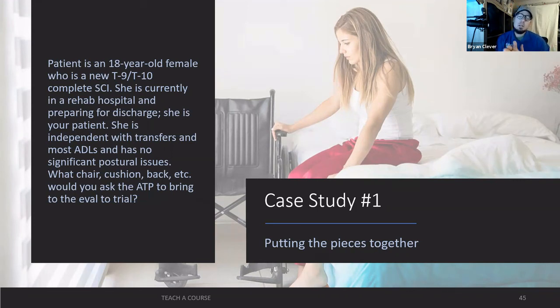Rigid back, T9, T10, with no postural issues. I would sacrifice that rigid back for a sling back, just for weight. She doesn't have any postural issues. I would let her hang out with that sling for a little while, because if she does start to develop a little bit of things, that's easy to change out. You can ask insurance for a new back, and you can put that on a little bit later. I would start off with that sling back, especially at T9, T10. It's a little bit lower, so she's not going to have huge trunk stability issues.